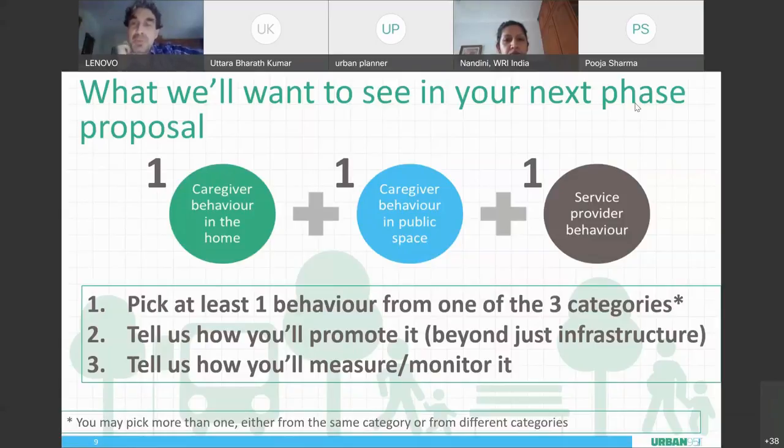And then the third thing we're going to want to see is, how are you going to measure it? How are you going to know whether you're succeeding or not? What's the indicator? Are you just going to count people, like I said at the beginning in my interview? Are you going to use a survey? Or how would you measure whether or not you're successful in changing behavior, which is a little bit different. You know, it's easy to count how many parks you build or how many kilometers of footpaths.